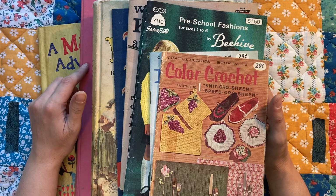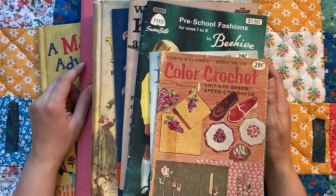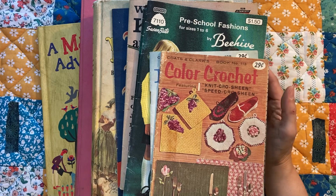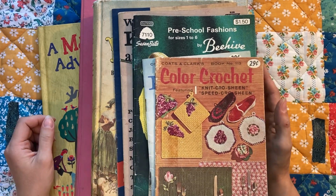Some of these are a little older than that. They've probably been tucked in a corner, and I've been recently going through my craft room trying to dig out everything and find a place for it. But a lot of things I found recently though.